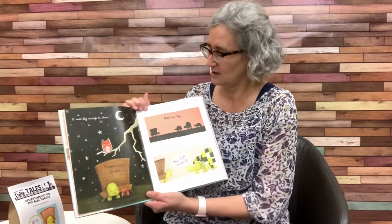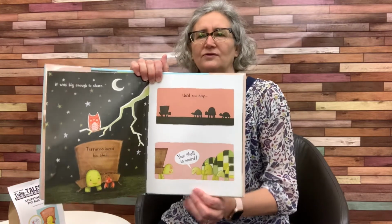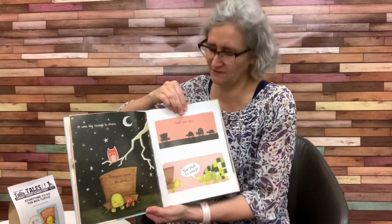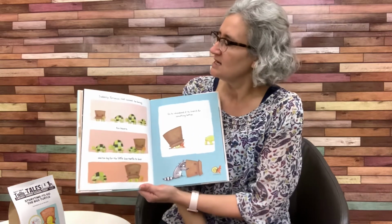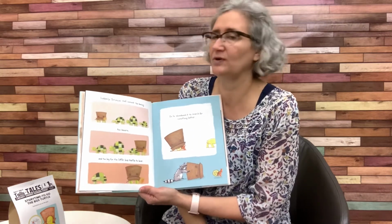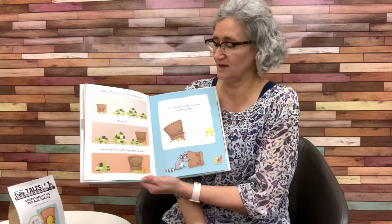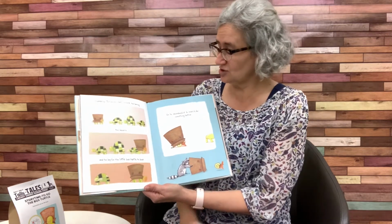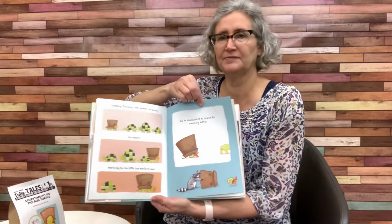Terrence loved his shell. Until one day, "Your shell is weird." Look at those turtles. They're not being very nice, are they? Making fun of him because his shell is different. Suddenly, Terrence's shell seemed too boring, too bizarre, and too big for the little box turtle to bear. So he abandoned it to search for something better.